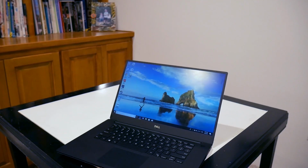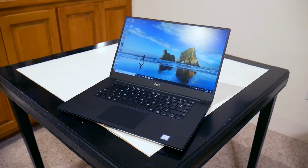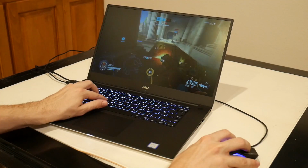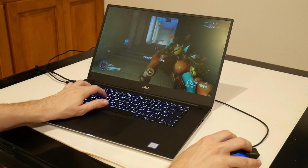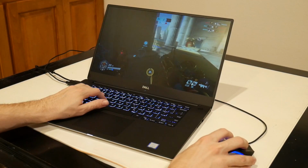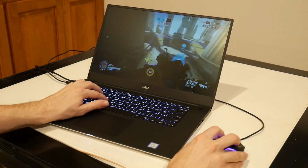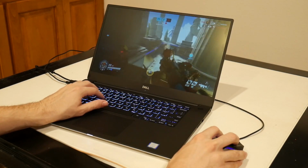One of the reasons for the XPS 15's really good performance is just that it does a really good job of staying cool. When I was looking at this laptop, I didn't see any reviews that mentioned it getting above 92 to 93 degrees Fahrenheit, and when I was using this laptop that was definitely backed up. The fans came on kind of loudly a couple of different times, but the keyboard was never too hot, and even underneath the laptop it was never too hot to touch.